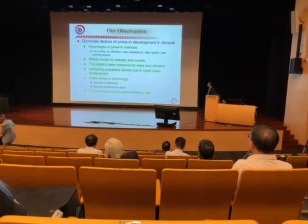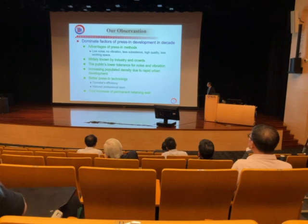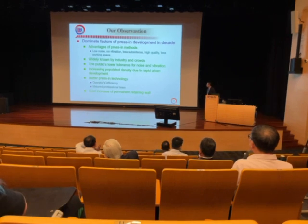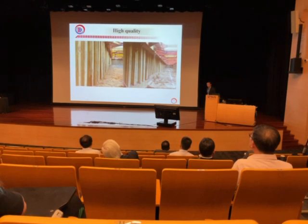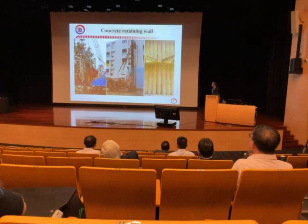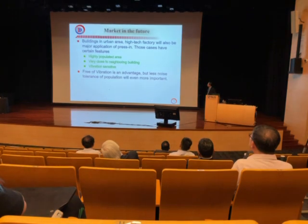And also the public's low tolerance for noise and vibration and increasing population densities due to the rapid urban development. And also we have better pressing technology, operation efficiency, and a material professional team. Also the cost increase of permanent retaining walls helped us a lot. So we can see that quality is different between vibro and the silent pile when you extend up to 9 meters long. And you can see Masako diaphragm wall and CPP wall is also a very domestic method for the retaining wall in Taiwan. It's very popular.